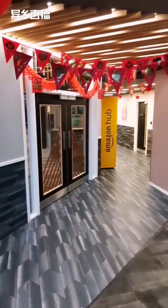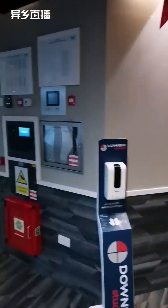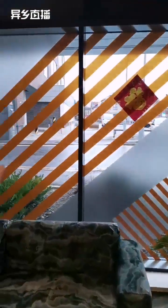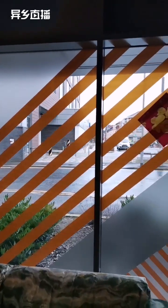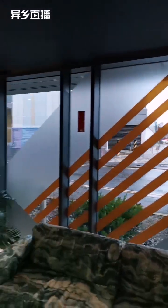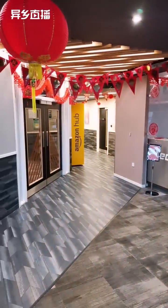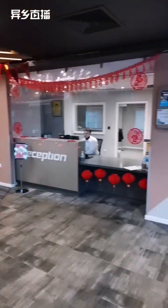Any other questions? So this building just over here is the supermarket. It's literally next door to the accommodation, which is amazing. Okay, good. So I think we're going to end the tour.